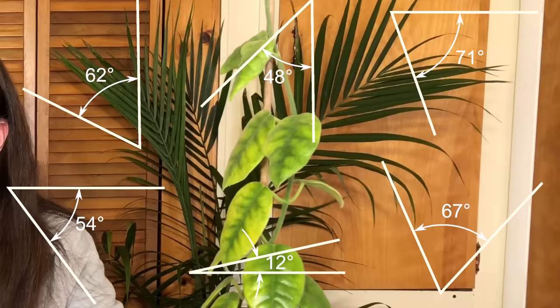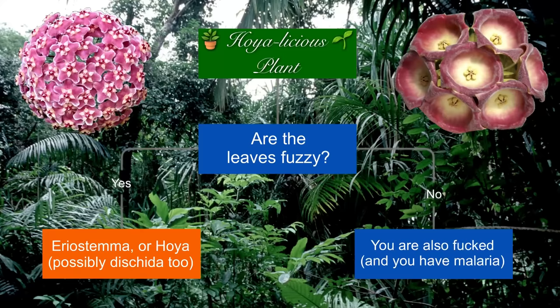Some of the species in the genus Ariostemma have hair on their leaves, but some of them don't. But also some of the species in the genus Hoya have hair on their leaves. However, if it's a Hoya, the hairs are angled 70 to 80 degrees from the surface of the leaf, and in Ariostemma, the hairs are angled 80 to 90 degrees away from the surface of the leaf. Give or take 10 degrees for either of the genera. I'm sure that'll be very helpful to people in the field that are trying to identify plants with a dichotomous key.